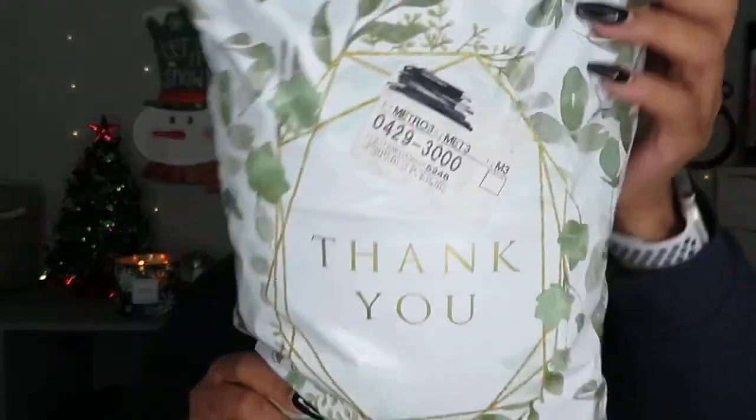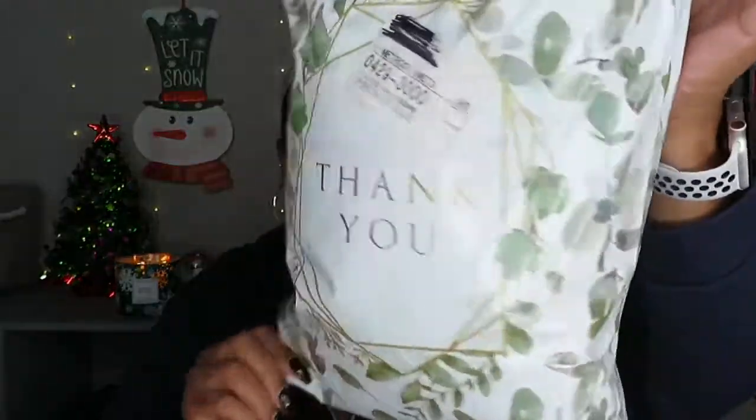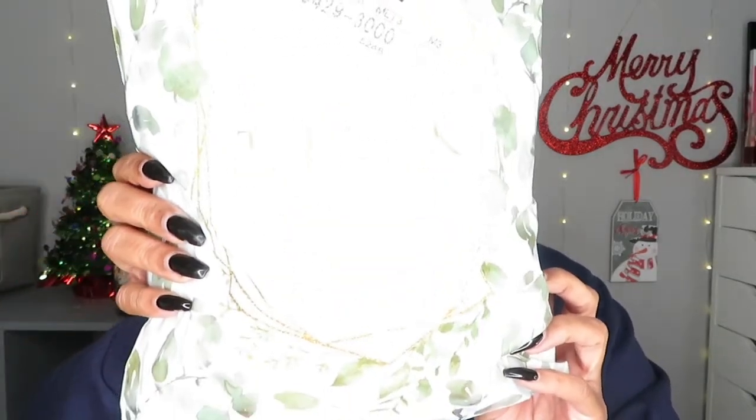Alrighty, let's go ahead and get into it. It was sent to me in this package right here. Really, really cute for the sale. I love this little packaging, really cute. And it says thank you, if you saw that. I purchased a couple of wigs from her and something else, which I can't remember right now, but we'll both see. Let's go ahead and get right into it.